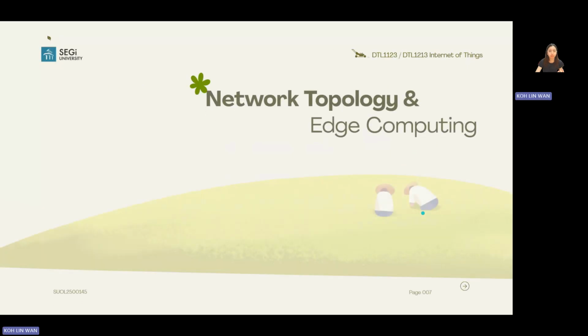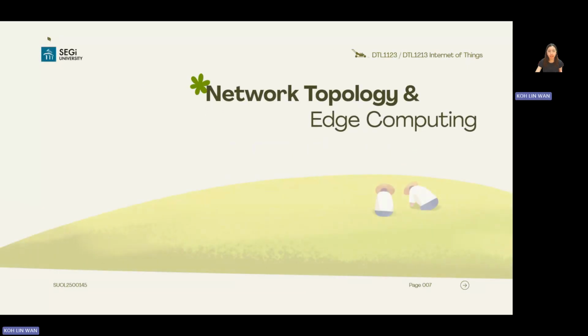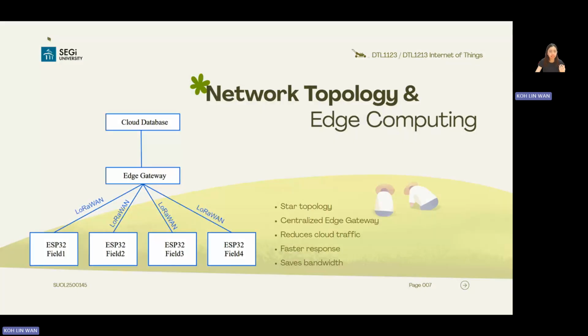Next, I will explain the proposed network topology and how edge computing works in this project. As you can see, I selected a star topology. So all the ESP32 sensor nodes communicate directly with one edge gateway. The edge gateway processes the collected data before sending it to the cloud. And this will reduce the bandwidth usage, improve response time, and save cloud storage.